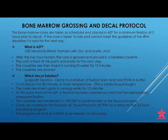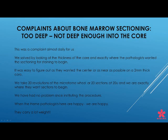The cores are loaded on an Excelsior AS tissue processor at 7 p.m. on a delay for the 3.5-hour processing run. Program will end at 5 a.m. or as needed on Saturdays. We get a little flexibility there.